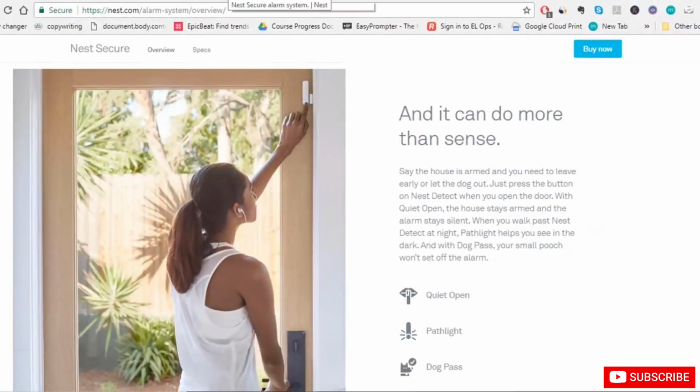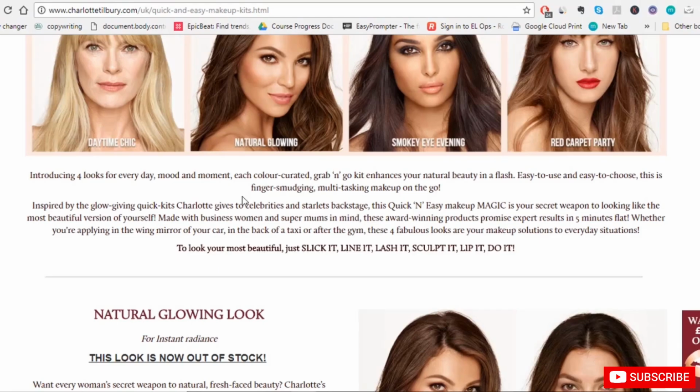One more quick example. Now, I like this one because it really sounds like this makeup artist is talking. They've used very colloquial language, the kind of language that people use every day. So rather than boring language written in perfect English, it sounds like someone talking. So, introducing 4 looks for every day, mood and moment. Each colour curated grab and go kit enhances your natural beauty in a flash. Easy to use and easy to choose. This is finger smudging, multitasking, makeup on the go. So it just sounds like this makeup artist is talking. I can just imagine her saying that.